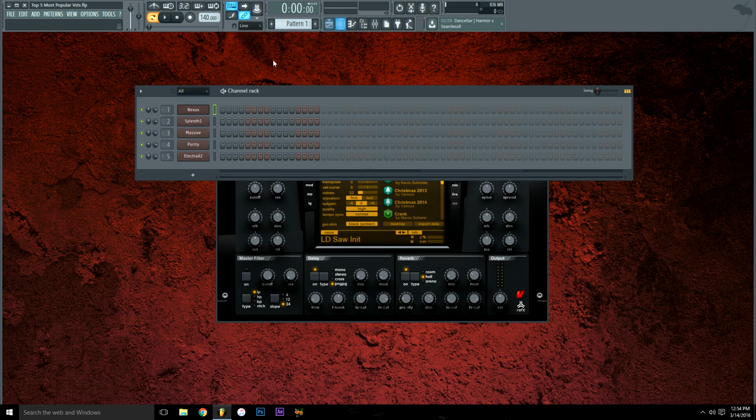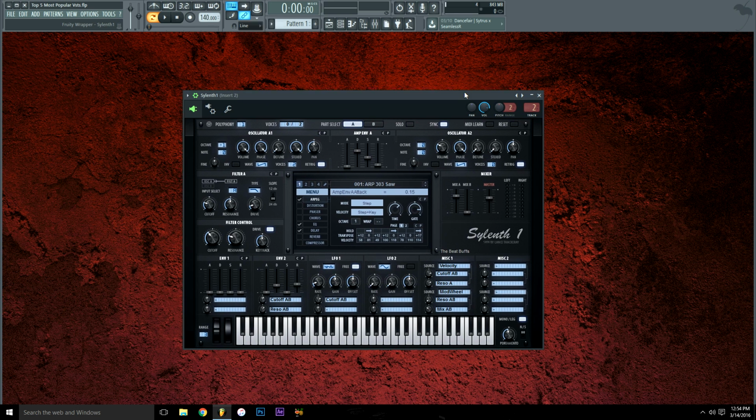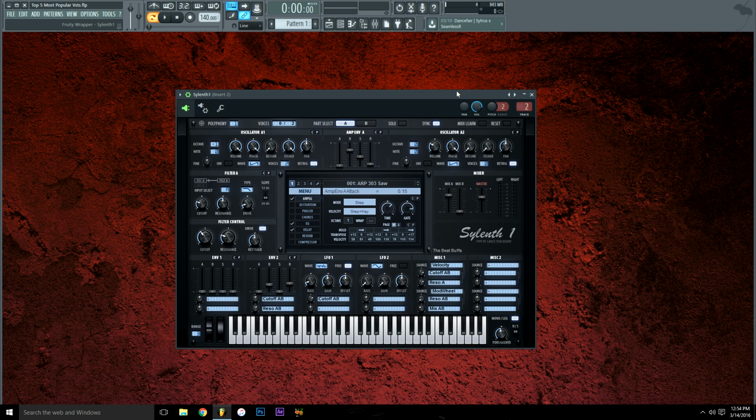And then number 2, doesn't come as any surprise, I'm sure. Sylenth1. Sylenth is one of those plugins that I didn't really use for a very long time. I had it in my plugin folder and everything, but I didn't really use it that much. But as I grew more as a producer, I really found out why it's such a popular plugin, because of the sounds you can make with it, and just overall everything that comes with it is really dope.